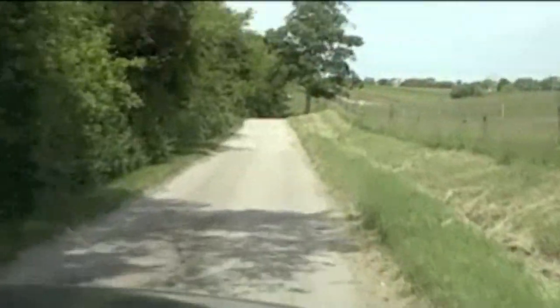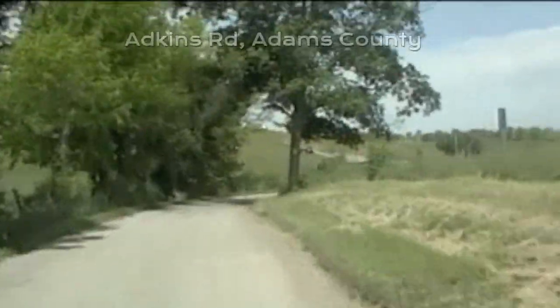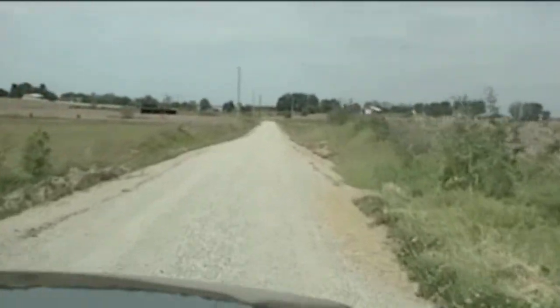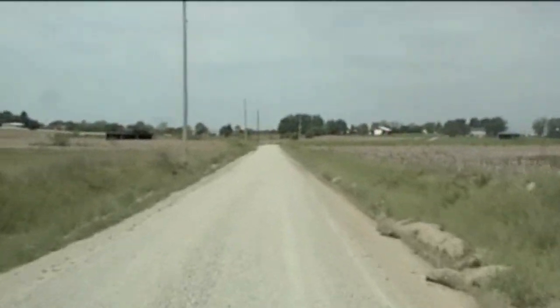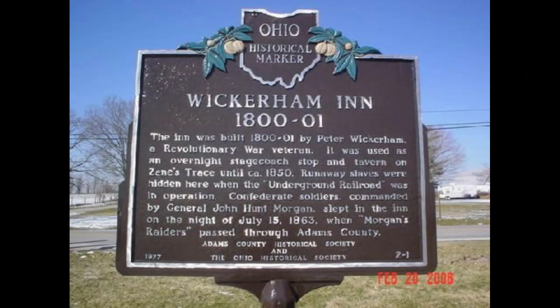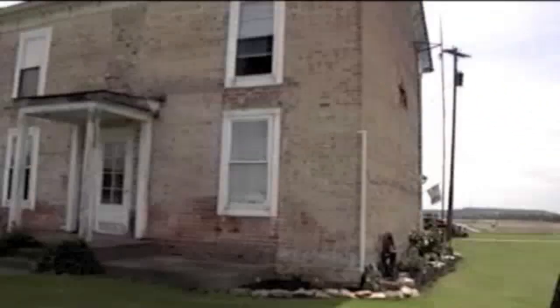So now we're heading back over to 41, which is the accepted route of the stagecoach upgraded version of Zane's Trace, approximately 1805. This is a genuine macadam road, crushed gravel. Northbound on 41, north of Peebles, where we discovered this sign. Private residence now, so we don't want to stop.